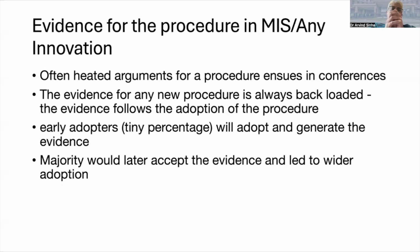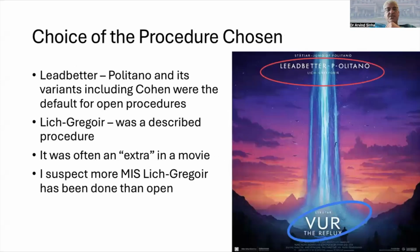Right. Evidence for the procedure, in MIS or any surgical innovation: we've seen often heated arguments for a procedure, which often ensue in conferences, and people ask routinely, where is the evidence for doing this kind of procedure? And the evidence for any new procedure, as we've seen with robotic reimplant, is always backloaded. The technical modifications were mostly available to us by about 2016. The improved results have come from 2019 and are coming to this day. So the evidence always follows the adoption of the procedure. The early adopters will adopt the procedures, the majority will accept the evidence and lead to a wider adoption.